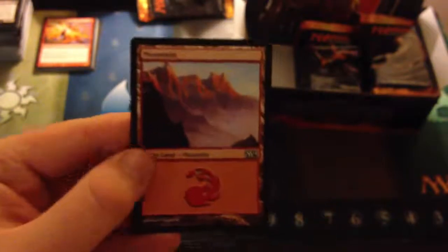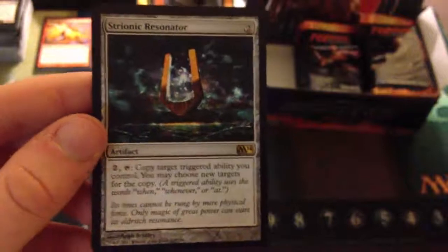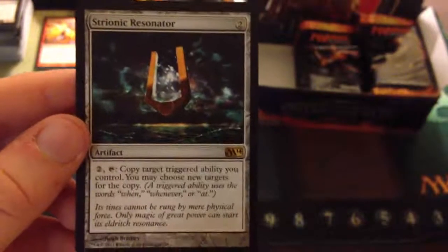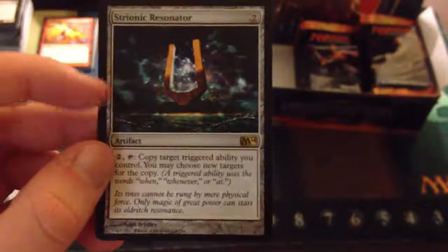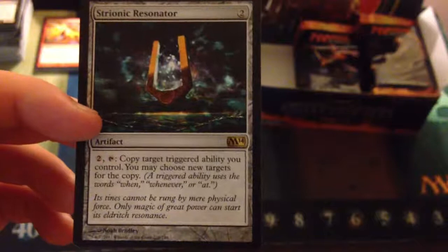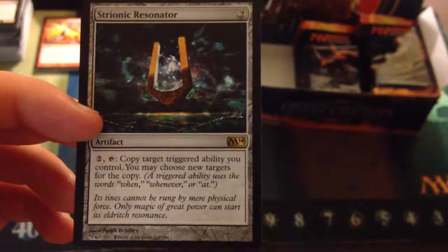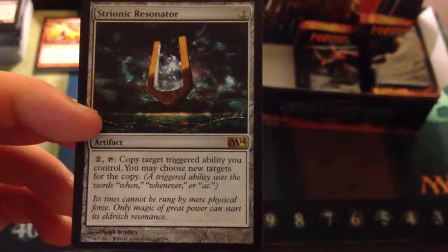A non-token, a mountain, and a Strionic Resonator, which is rare, and it costs 2. Then you can pay 2 mana and tap to copy target triggered ability you control, and you may choose new targets for the copy. And triggered ability is defined as an ability that uses the words when, whenever, or at.